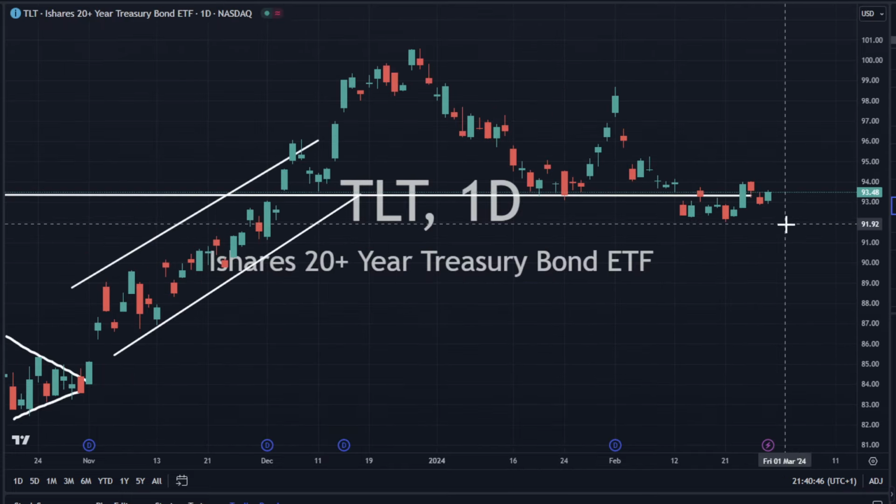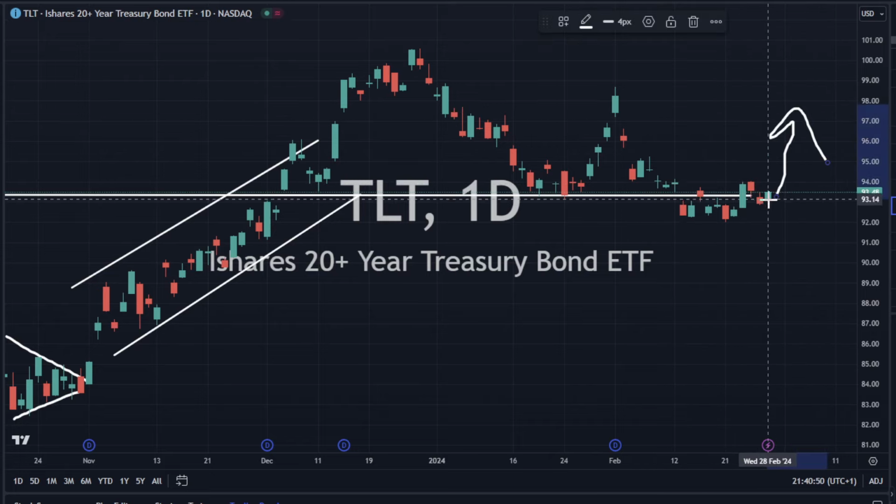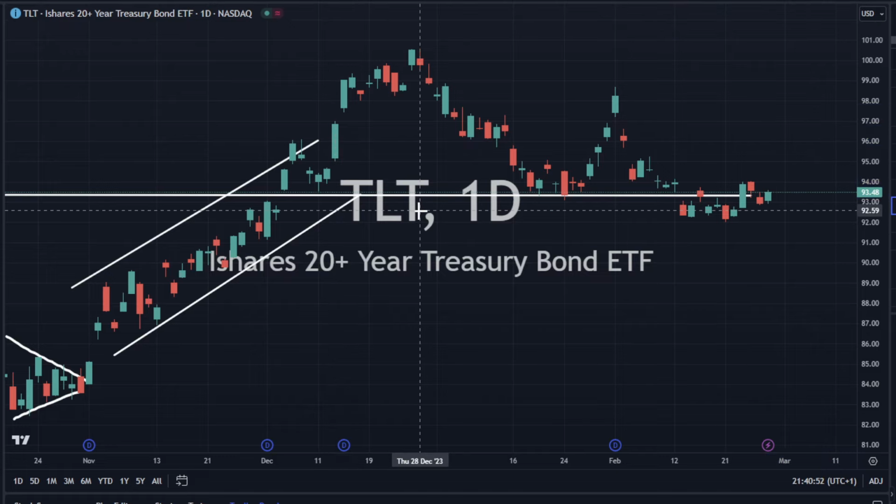TLT, which is bond prices, actually looks like it wants to go higher. It's right on support, but that doesn't necessarily jive with our 10-year yield and our 30-year yield charts. So what's going on here?